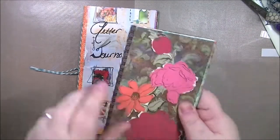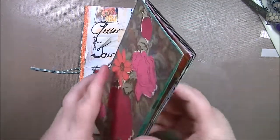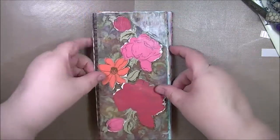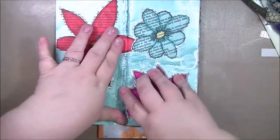This first one is from group 31. The ladies are Cheryl Dismang, Joelle Hancocks, and Marianne Slattery. They did a great job. I am so impressed with the artwork that's been coming around with these letter journals.